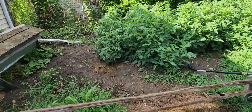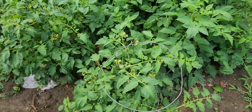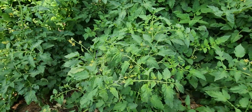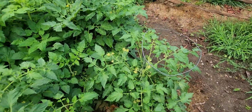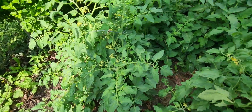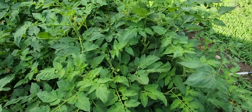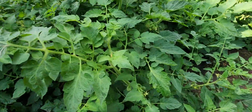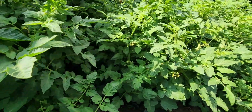A lot of background noise today, but I just enjoy going out here and looking at this. I mean, you could count them, I suppose, but that seems like a lot of blossoms. They're just covered. And little tiny tomatoes for me. If you get up in here and look, they're thick with tomatoes, heavy.